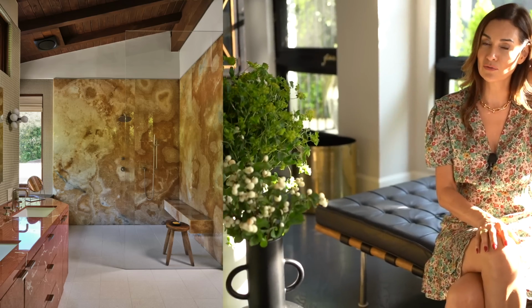That's my favorite new thing. Everybody's doing it. You've seen it before. It's expensive to do, but wouldn't it be great if you could do it at least in one room? I think it looks so wonderful, and it's seamless. You don't have to have yet another texture or material in there, especially because you have so much going on.